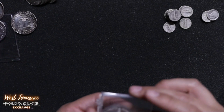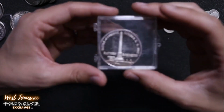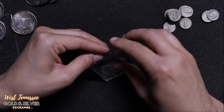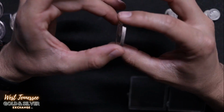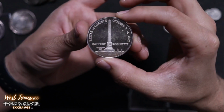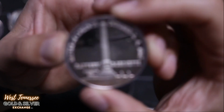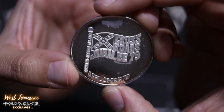And last but not least is this right here. Battle of Corinth. September 3-4, 1862. And I'm pretty sure this is a silver round. Looks like silver, but might be something else. Let's take a look at the edge. No, it looks like silver. Feels like silver, but it's from Corinth, Mississippi, which I'm not too far away from Corinth. This is the Battle of Corinth. I might want to get the Sigma and test it just to make sure. I bought this as part of a larger collection. So let's get the Sigma and we'll test it.